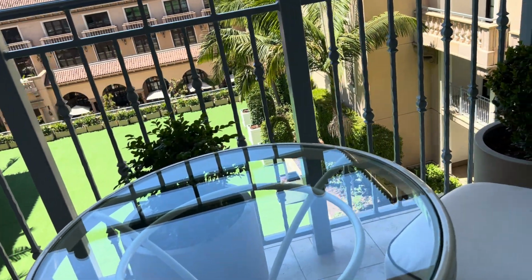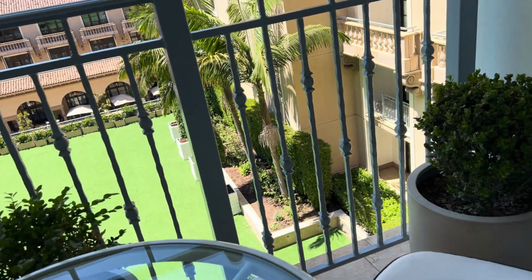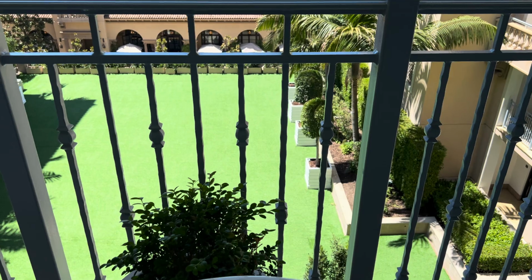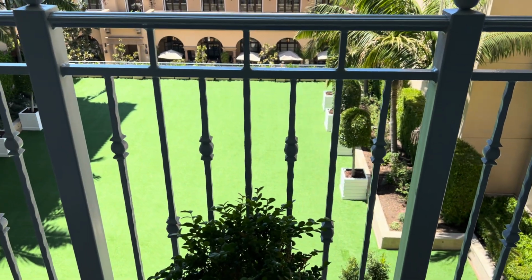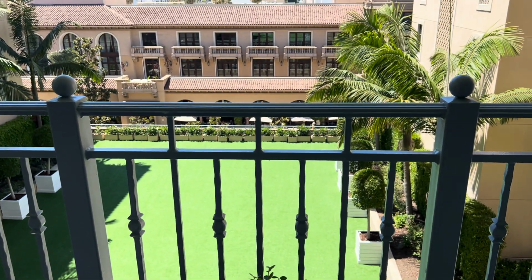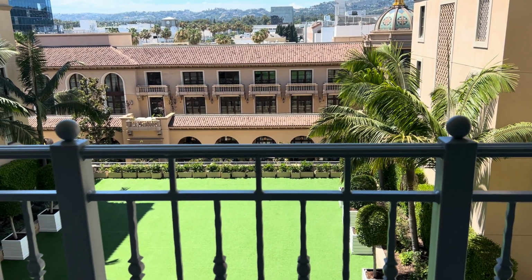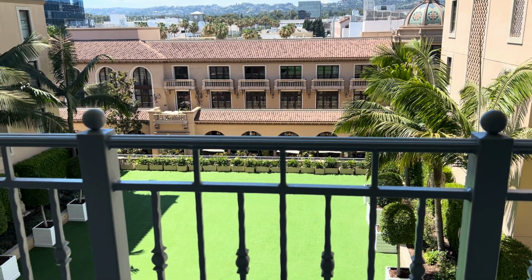Open the window to my balcony, looking down at an upper level garden and the mountains behind. Here we are, Beverly Hills.